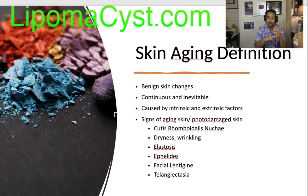The typical signs of aging that we discuss when I see patients are things like dryness, increased wrinkling, loss of collagen and coarse texture. In scientific terms, these would be things like cutis rhomboidalis, a change on the neck skin that becomes more leather-like in appearance, and cuboidal. We've got some pictures of that coming up. We've already spoken about dryness, but there's also elastosis, the skin becoming less lax: more saggy, with less elasticity. We've got facial lentigo, which are sunspots, hyperpigmented areas. What causes those? What accelerates it? And telangiectasia, the formation of new blood vessels as well. All of those we're going to look at one by one.